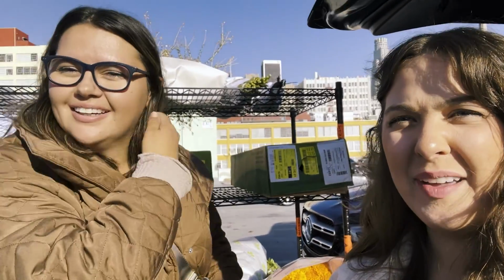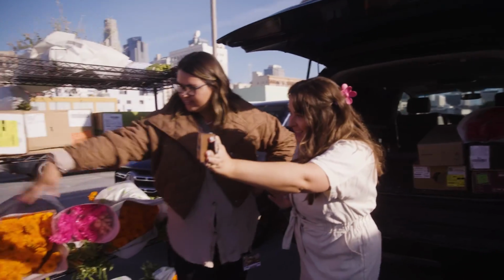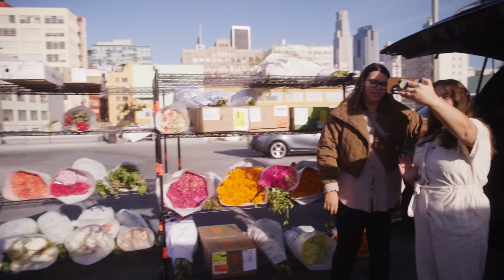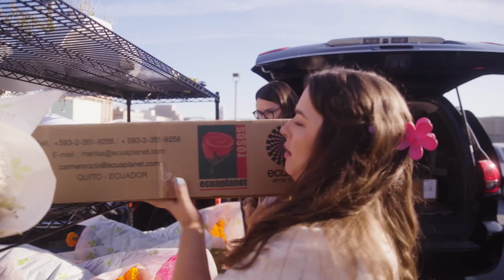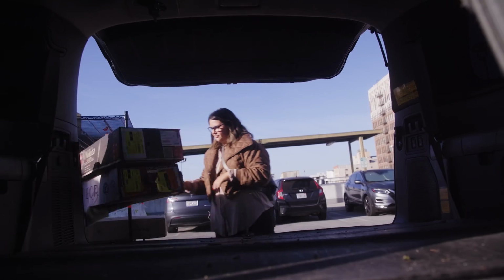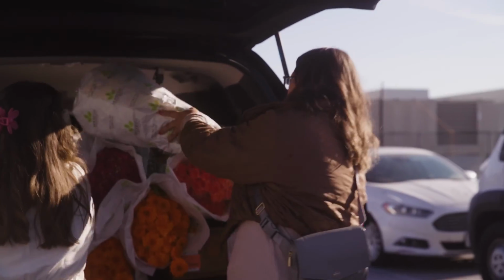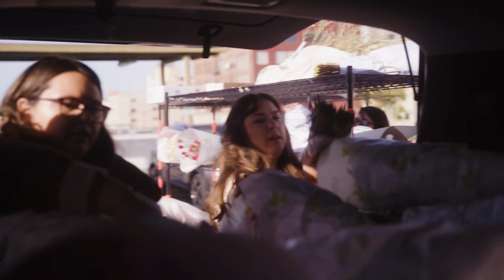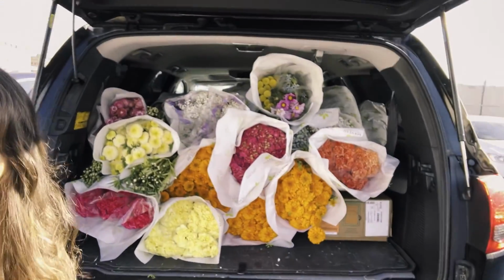Okay, so now we have to do the hard part, which is fit all of this. All of this, so many flowers, we're going to fit it all in here. Right there. When we go to pack everything in the car, we are very strategic about how we're packing, placement of flowers, everything like that, so that nothing gets damaged from the mart back to the studio. All right, Flower Tetris Part 1 is complete. Look at that, unreal.